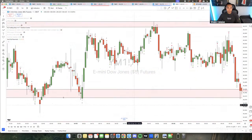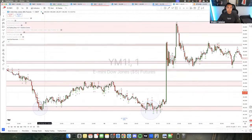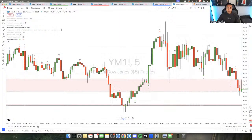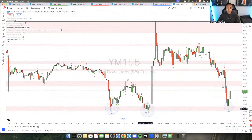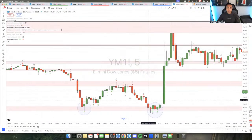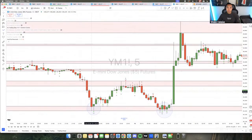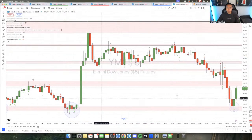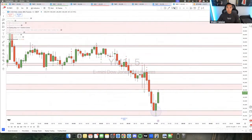Okay, so going back over here, I'll go back on the 5. I think the 5 is probably a better time frame to look at. But basically this area right here, price might just be trapped within this area because this is where price was on Tuesday, yesterday. So yesterday price got into this range and it just got trapped within this area until market opened for London and then it blasted right through. That's kind of what's happening right now. Price might just stick within this area for a bit.